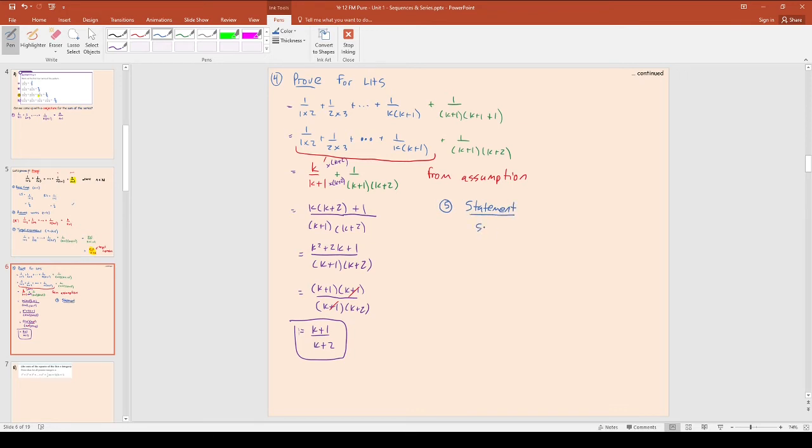Okay. So, if the result is true for n equals k, because we assumed that it was, right? Then, it's also true for n equals k plus 1. Okay, so that essentially is your proof by induction, okay? So you've said if it's true for n equals k, you've just shown that it's also true for n equals k plus 1. Now, since it's true for n equals 1, well, what does that mean?